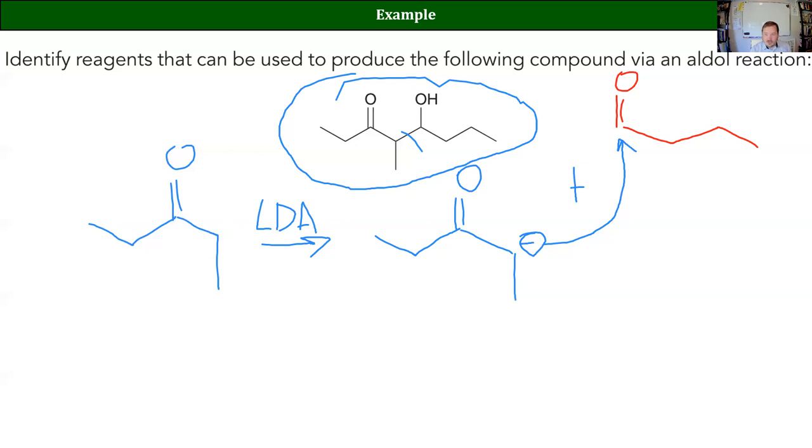Remember, going back to elimination reactions, we could favor the elimination side of the equilibrium by increasing the heat, right? If we increase the heat, we make more separate molecules. So increasing the heat favors higher entropy, which means separate molecules. So we could get the aldol to then go through the elimination reaction by adding heat to it. But if we want it to stay as the aldol, we would want to do this at low temperatures to try and minimize that elimination.